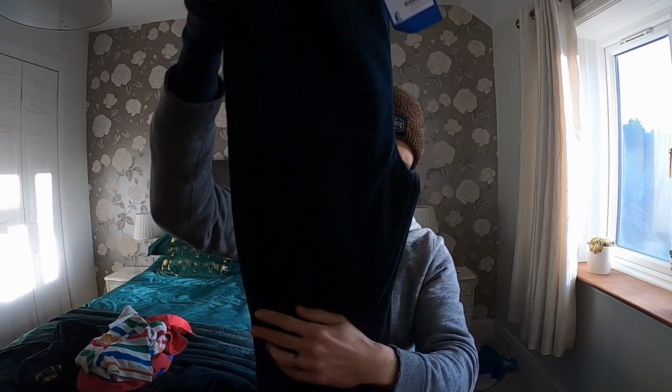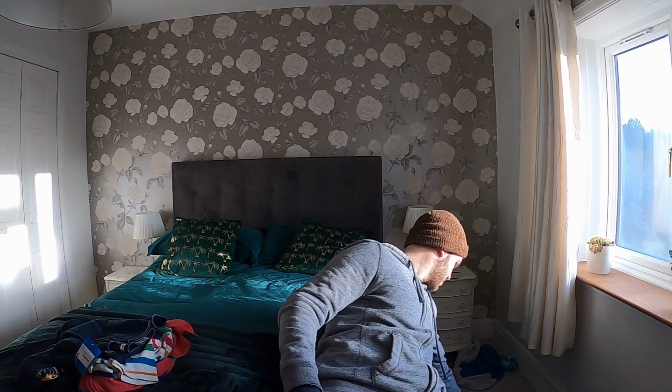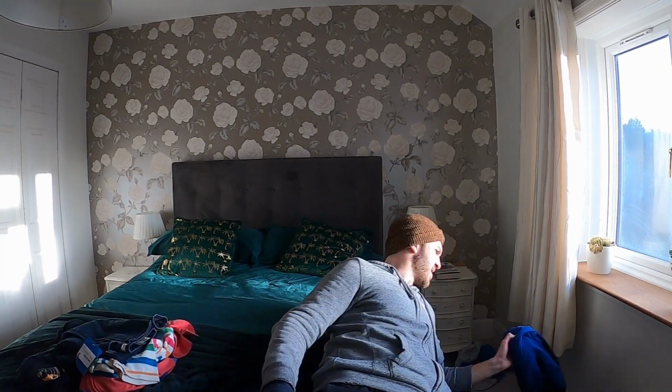Seem to sell fairly well. I find like women's Levi's sell better than men's. Go figure. But yeah, couldn't leave those behind for a £5. What else have we got? Something I wouldn't normally pick up, because it doesn't sell at all, but I just couldn't leave it. Again, big size won me over.